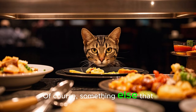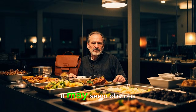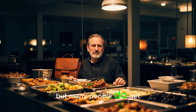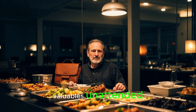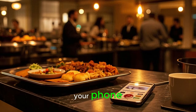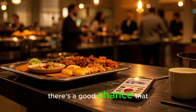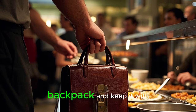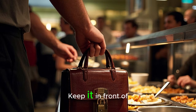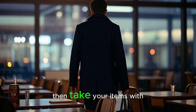Of course, something else that you'll definitely want to watch out for is theft. It may seem obvious, but many people do get distracted at the buffet and leave their valuables unattended. If you do leave your phone, wallet, or maybe your glasses unattended, there's a good chance that they could be stolen. So be sure to bring a small purse or a backpack and keep it with you, in front of you. And if you do need to walk away from your seat, then take your items with you.